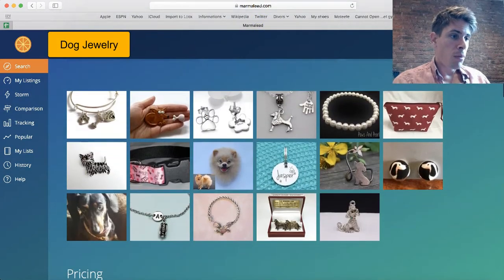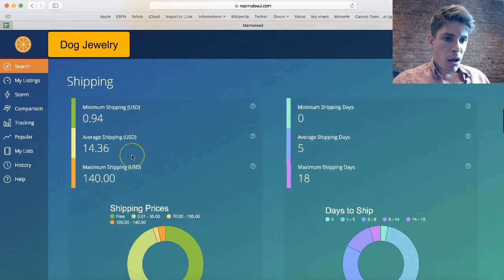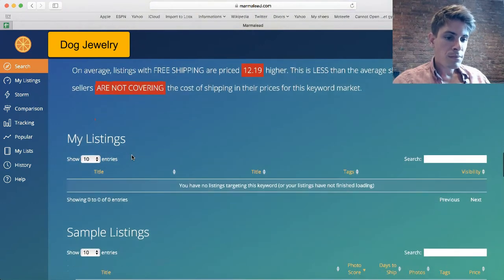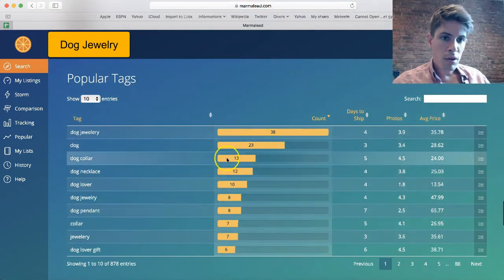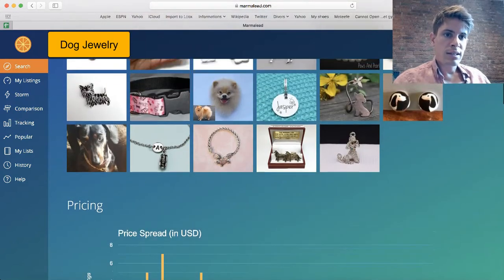When you use it, it's more about looking at trends rather than products. I'm going to show you next what to do about this. Here you can see the pricing, shipping. It gives you some good data if you want to get a good idea of what's going on with this product or niche. Here you have a sample of listings, same thing. Popular tags: dog jewelry, dog collar. A lot of information there. So let's have a look at cat jewelry now, just to see what we're going to find.